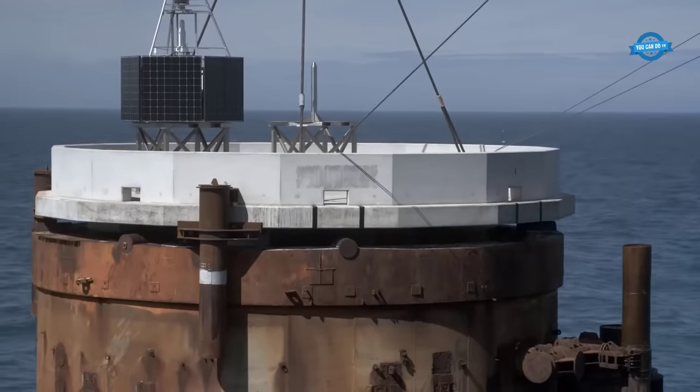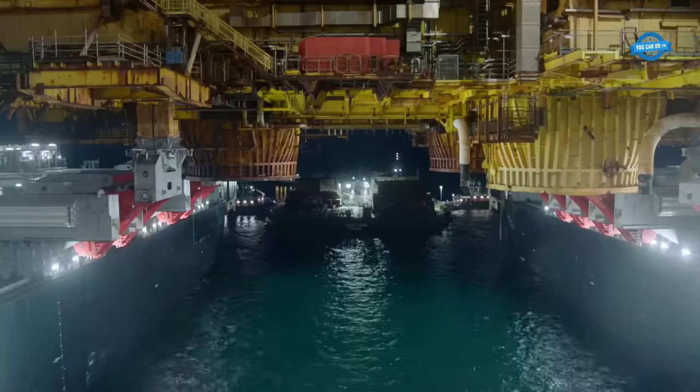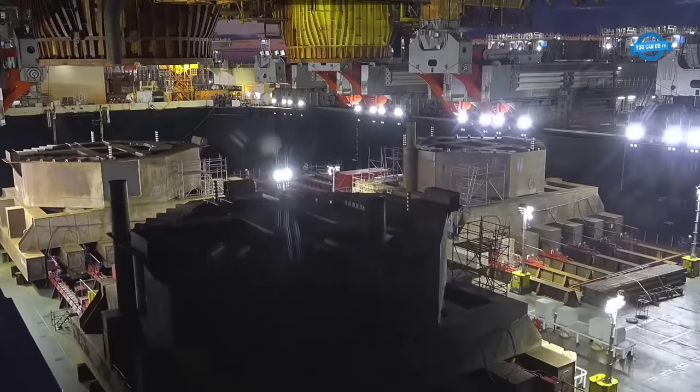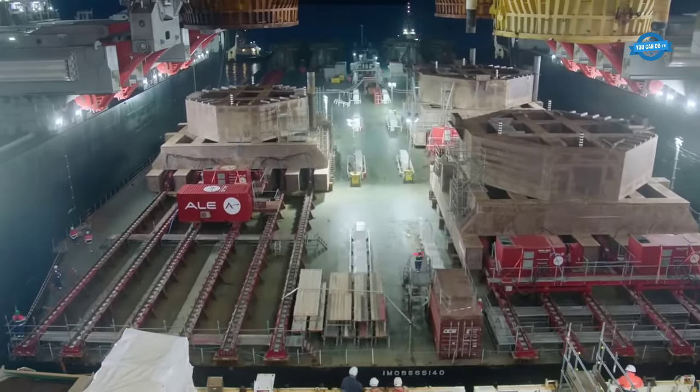The Pioneering Spirit transported Bravo towards Hartlepool, where another marvel of engineering, the Iron Lady barge, awaited. The topside was transferred to this barge, which was then towed to the ABLE facility for recycling.